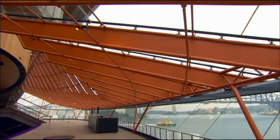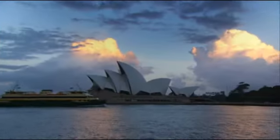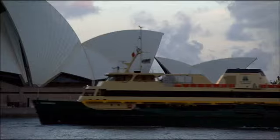Now concert goers can hold a glass in their hands without fearing glass falling on their heads. The structure of the Opera House was complete. It looked good. Now engineers had to make sure it sounded good too.